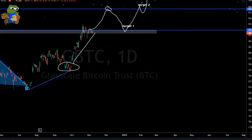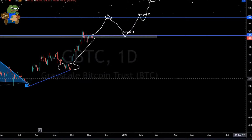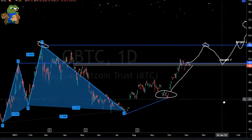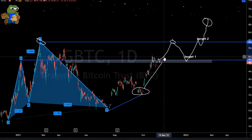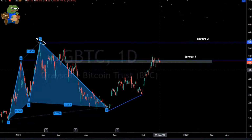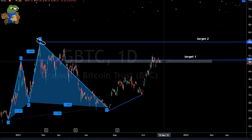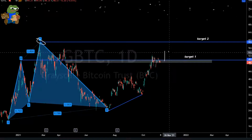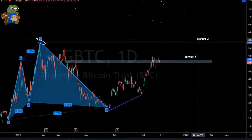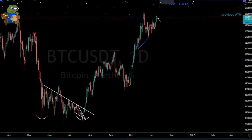GBTC, we're expecting, due to our move up on Bitcoin. I mean, Bitcoin's price hit, what did it hit? What was the high? 65,680. So 65,680 means that it's possible that we get a gap up here, right? Gap up, do some back and forth, maybe hit this next target if we can get the 72 or the 86 on Bitcoin. That's what we're gonna need to do to get up there on GBTC.